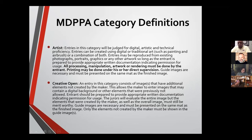So in the creative open category, you are allowed to enter that image with the idea of you providing us the guide image for the tree. So you put on the guide image down below, you present the tree that you purchased or that you acquired, or somehow you got that tree. You know, if you borrowed it, purchased it, whatever.